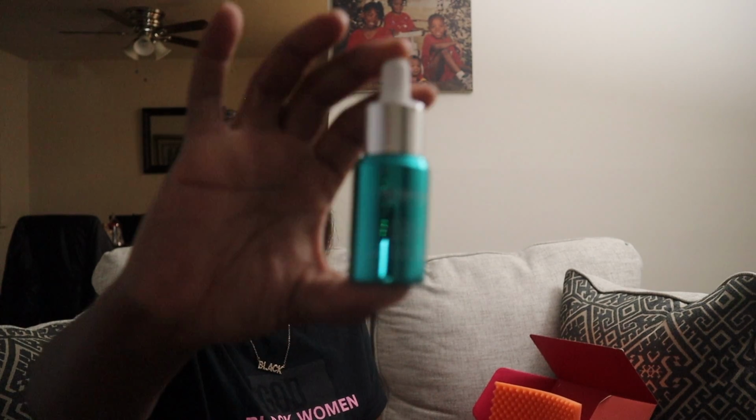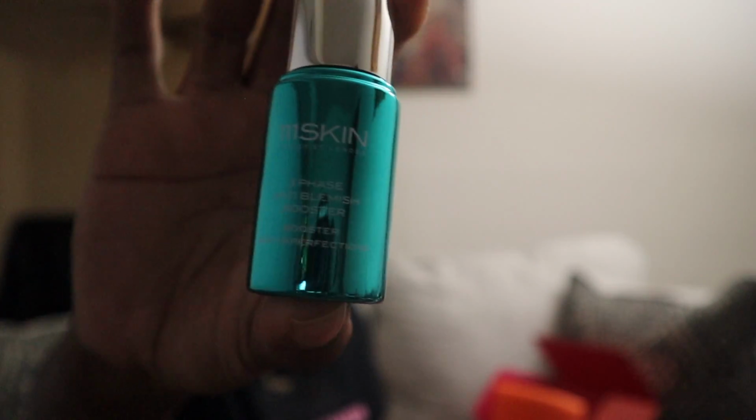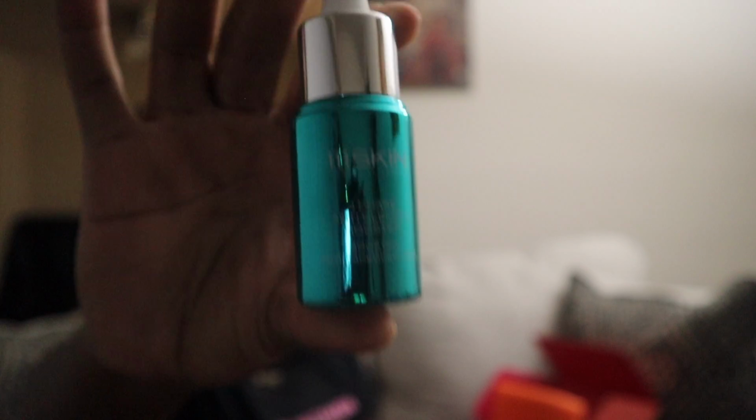I'm gonna open this. I wonder how much these really are. I've never looked at the prices, but I'm sure they're expensive. And all their little bottles look like this. I'm gonna have to look it up. But if this one is like the other one, you just put drops into your moisturizer and then put it on your face.